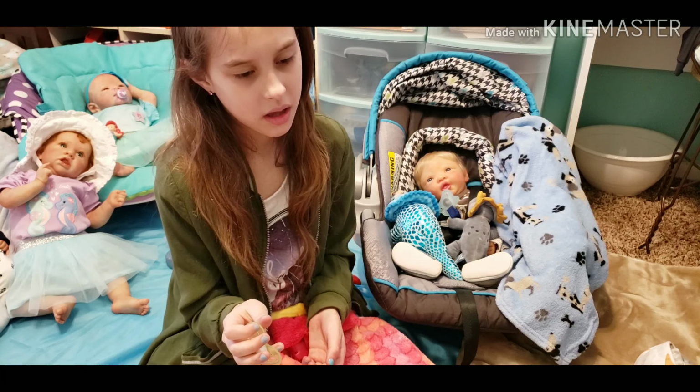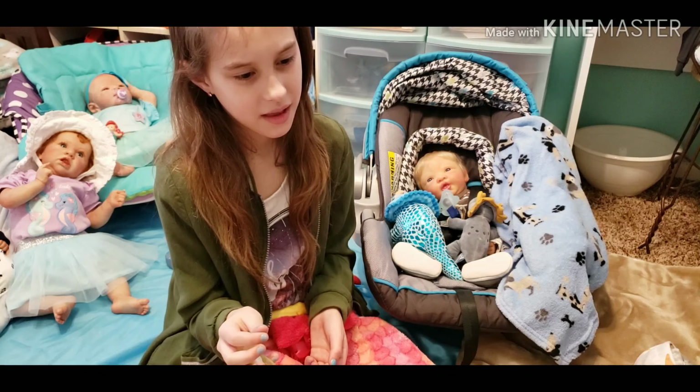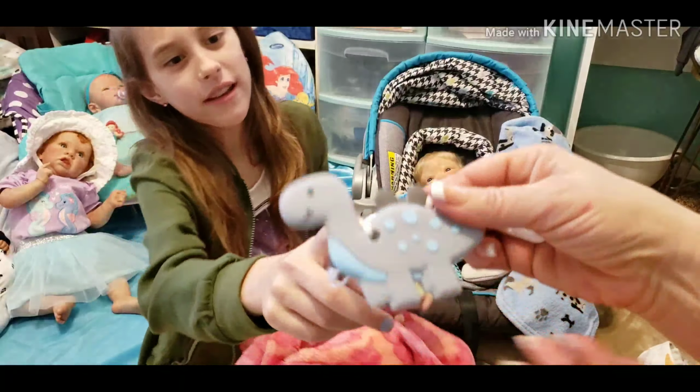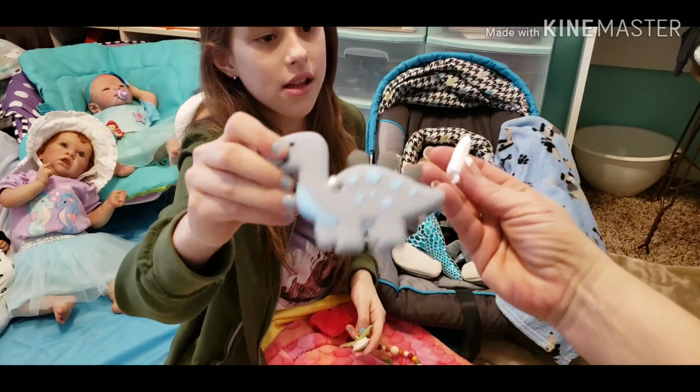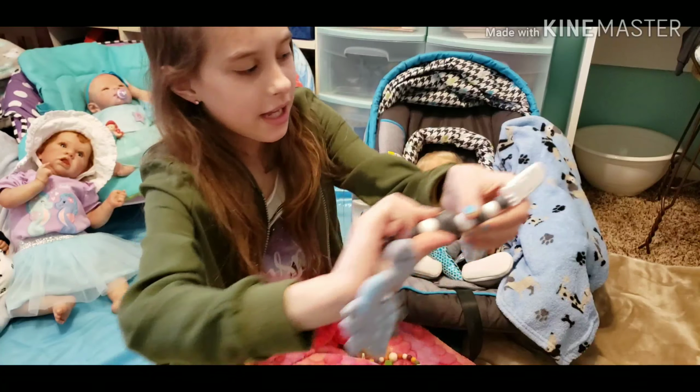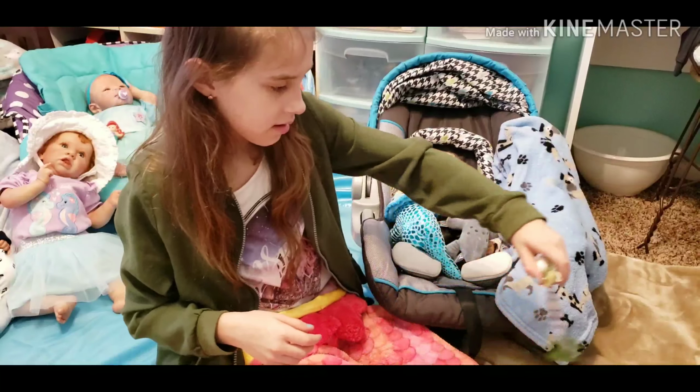Okay, so here's this little clip with this chewy there. And it's so cute! Isn't it cute? And you can take it on the go. It's like a clip. You can clip it on. And these are rubber, too. Okay, this is part of his.